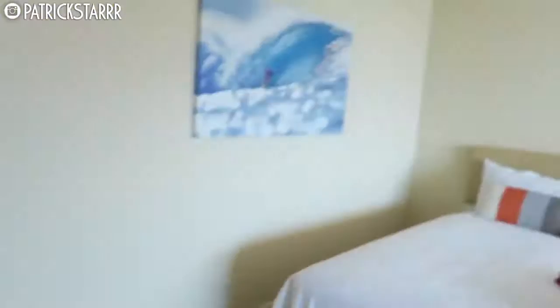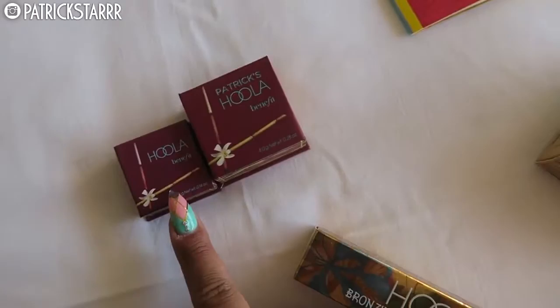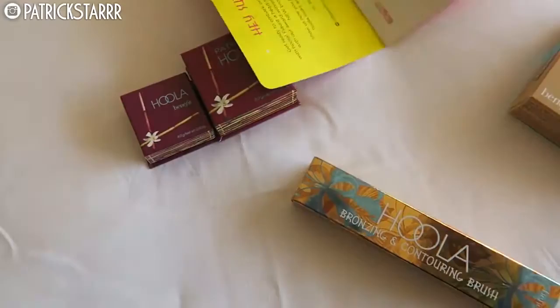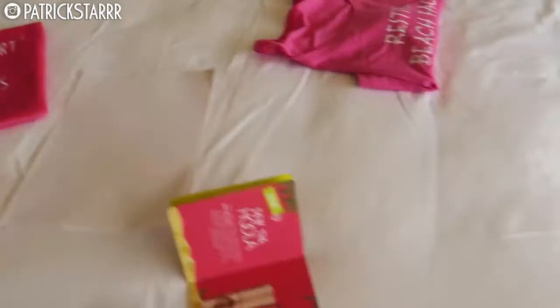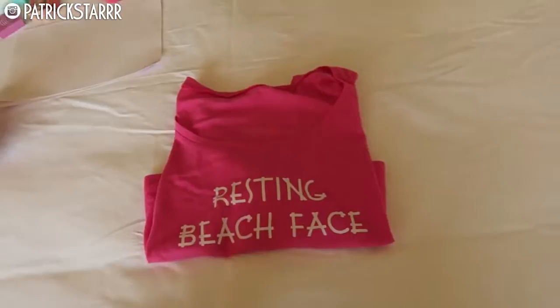And this is the room. They have a Benefit towel. Look, they gave us minis of everything. The Dandelion, but what I'm most excited about, my favorite mini right now, is this Hoola. It's like a baby version. And then Patrick's Hoola Benefit is so cute. They have a passport to bronze. They have this little bag, Life's Too Short to Wear Boring Bikinis. So cute. And then they gave us this beautiful, oh, I didn't even see this. Night Gorgeous XO Benefit. I love this. It's so freaking cute.